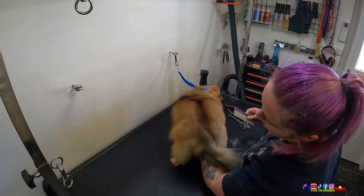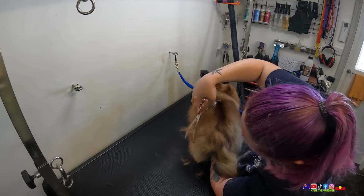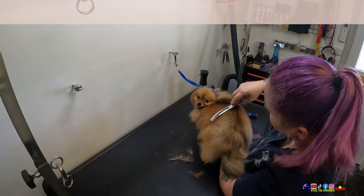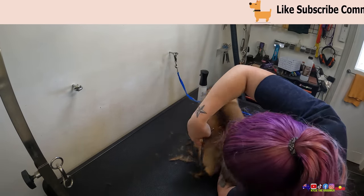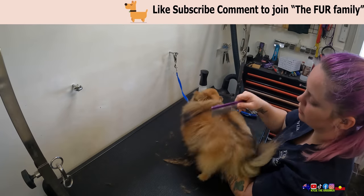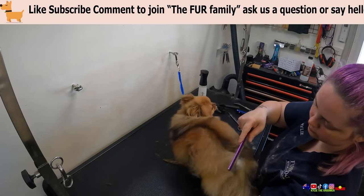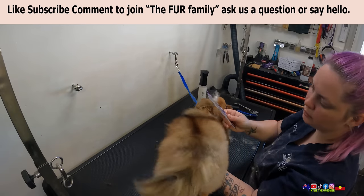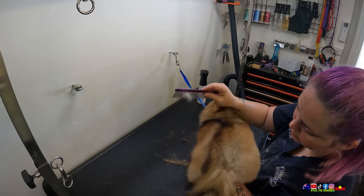So we still have these tangles here. Okay, I know they're there, I know. Just let me try, okay? Because they really do just need to be pulled up, that's all. Yep, there we go. Okay, so that's in that sort of tail area, but I think here we're pretty clear. Yes, we are.